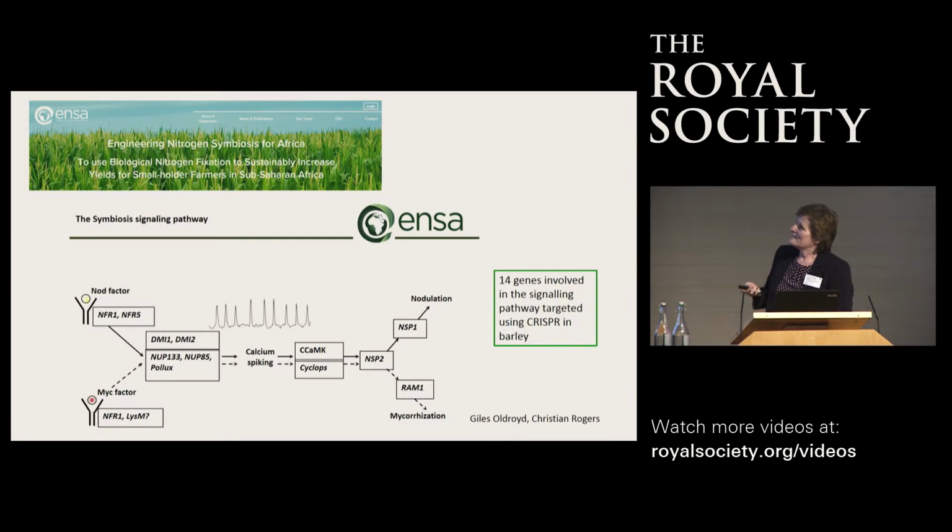Okay, so another example I just want to mention. One project that we're involved in, this is a Gates Foundation funded project. It's called ENSA. It stands for Engineering Nitrogen Symbiosis for Africa. So this is a very ambitious project, and the aim is to try to engineer the cereals so that they can carry out some nitrogen fixation. Now, cereals don't normally do this. Crops like legumes are very efficient at doing this because of the association with the bacteria that allows them to form these root nodules and to fix nitrogen. So this is a very ambitious and quite a long-term project.